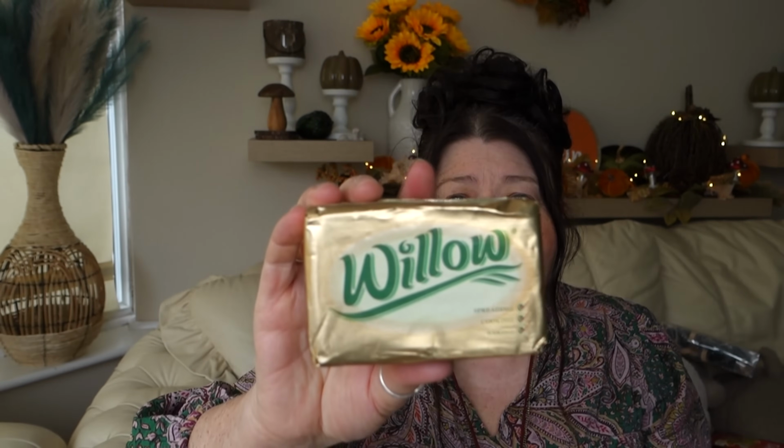But yeah, this matches my living room, so I'm going to pop it in there. This was $3.99. My next item is a block of butter, and if you saw my charity shop haul recently, you'll see I bought a butter dish from the charity shop. So I bought a block of butter to put in. Well, I don't even know if this is butter. It's just a spread. It's Willow, and it was £1.09 in Home Bargains.